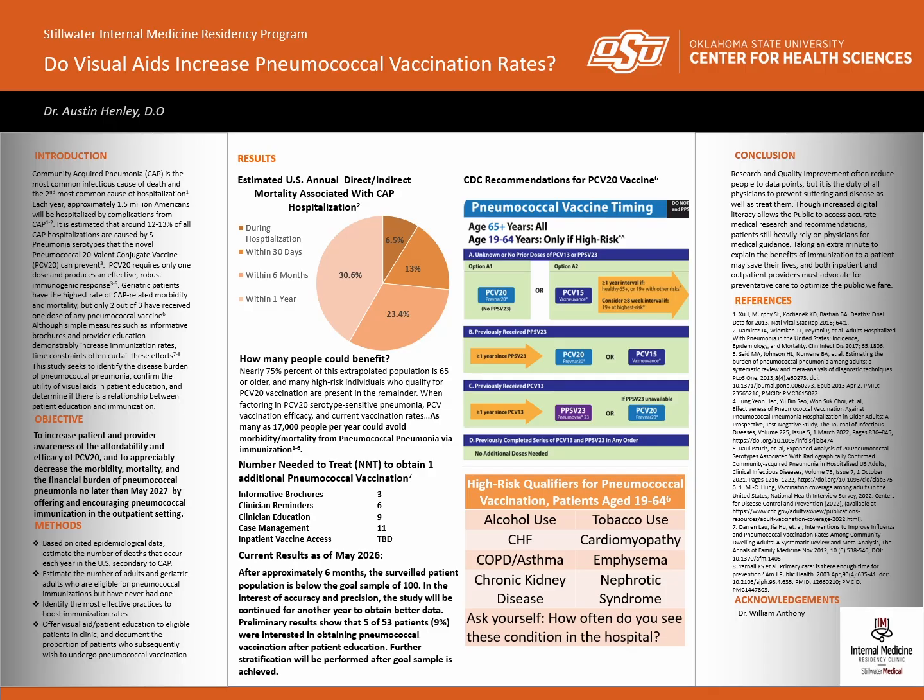So the visual aid really consists of these CDC recommendations in the middle of the poster, along with these high-risk qualifiers. I particularly emphasize the high-risk qualifiers because there are many patients on a census that have tobacco use or CHF or CKD who are not being actively recommended the Prevnar vaccine or pneumococcal vaccination because they just don't meet the threshold of 65, which we're all most familiar with. So something I wanted to emphasize.